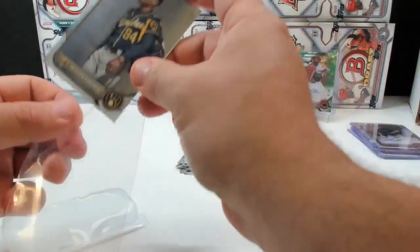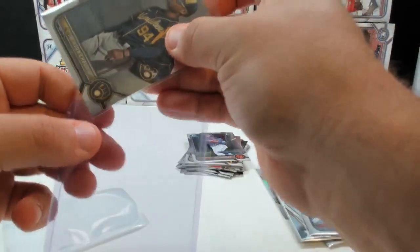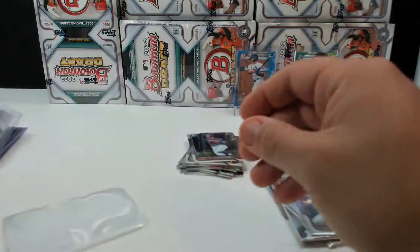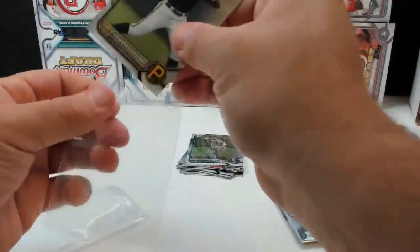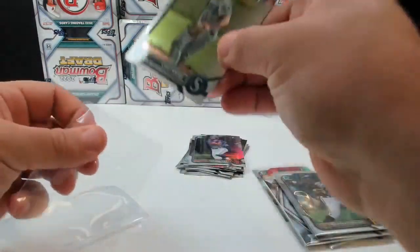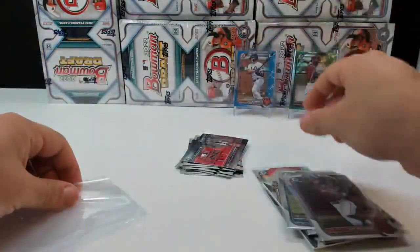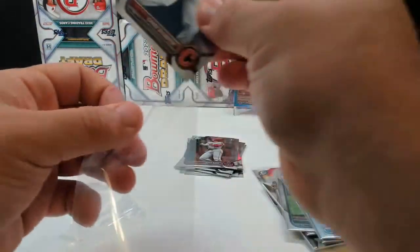I'll get this Churio in a top loader. This probably has some value. Really nicely centered too, so it's a little underrated hit for the Brewers. I think it applies to Bowman Chrome prospects, all this stuff. I mean, the resale value on some of these prospects is pretty high, but you could scoop up some steals.